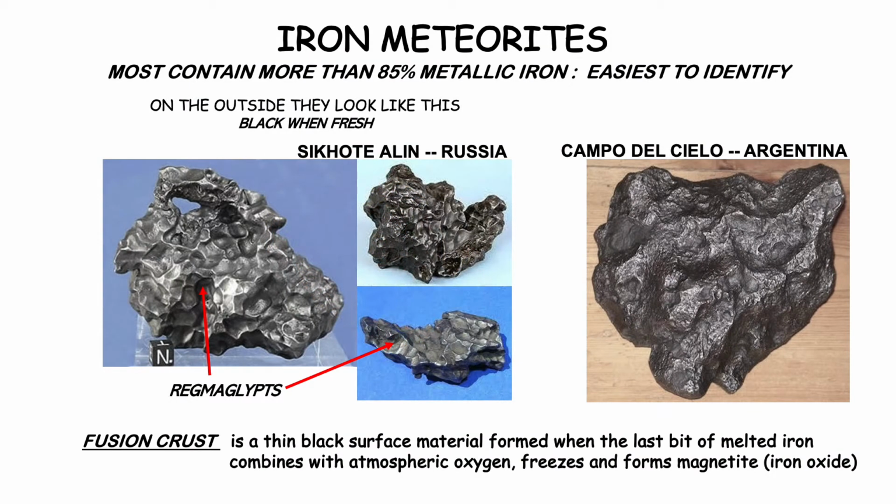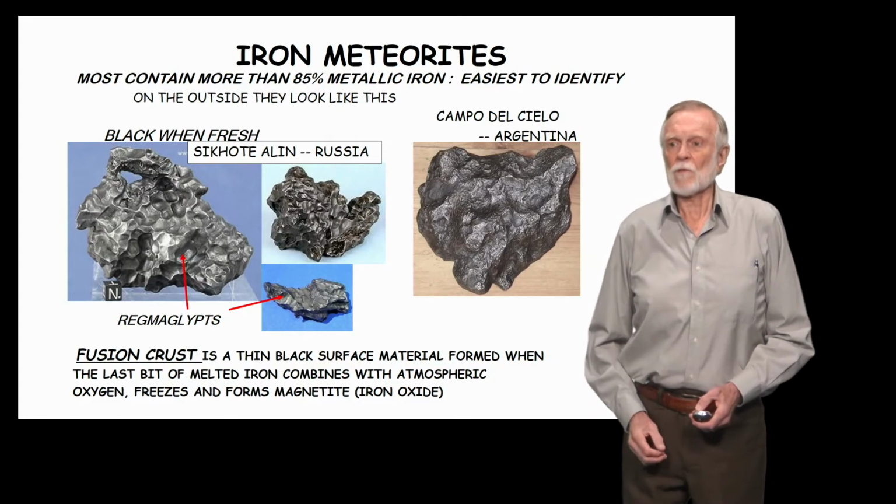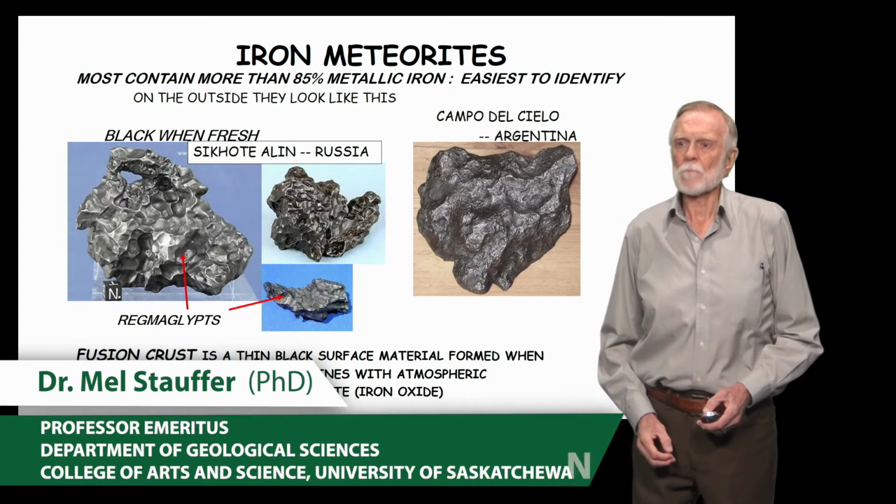We'll begin by looking at the iron meteorites. These are usually the easiest to identify, and they always contain a lot of iron. Most commonly 80% or more, 85%. Occasionally maybe down to 50, but that's pretty rare.